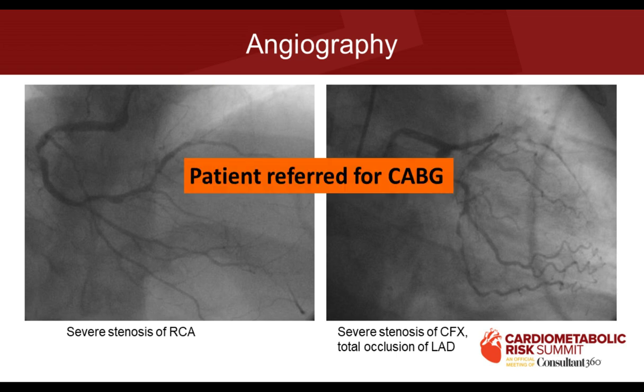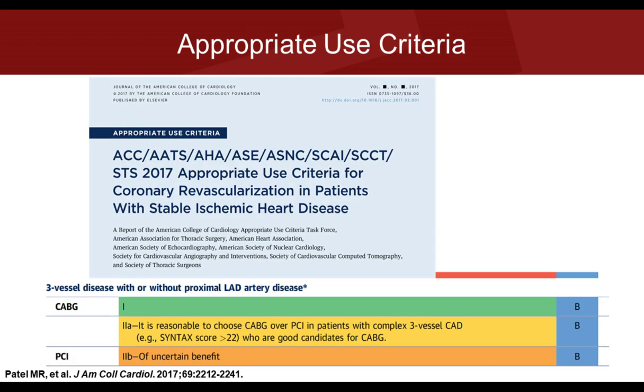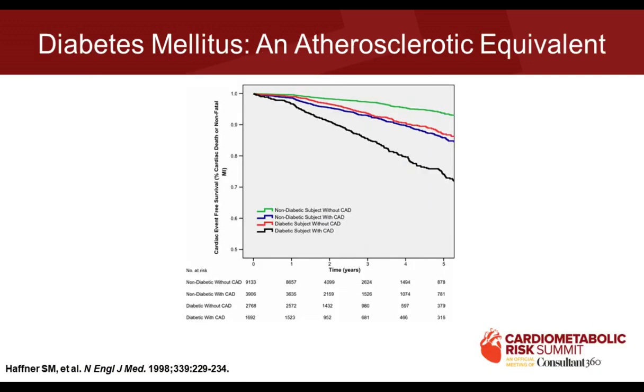And just as we have guidelines again for CAC, we have guidelines for revascularization, and in this setting it is reasonable to choose CABG over PCI for complex triple vessel disease. And I don't have time to go into it, but studies such as FREEDOM and SYNTAX also suggest surgery as a better option. So let's talk a few more minutes now about diabetes.